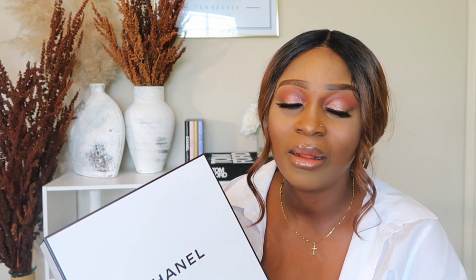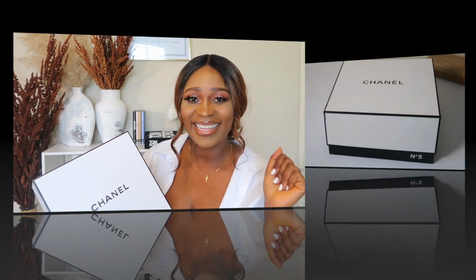So I love this perfume so much. This is something that's going to stay in my perfume collection for a long time, because I'm not going to be spraying it that much. I'm probably going to be using it maybe during the cooler months, which we're approaching very soon. So yes, let's go do the unboxing.